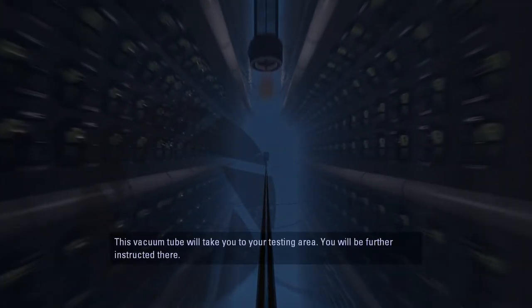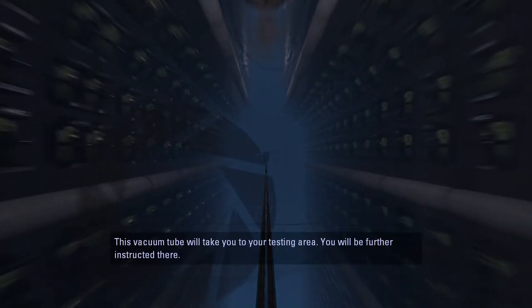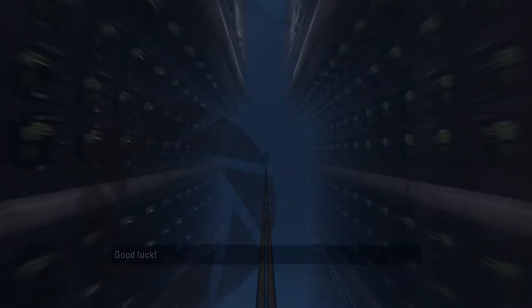This vacuum tube will take you to your testing area. You will be further instructed there. Good luck.